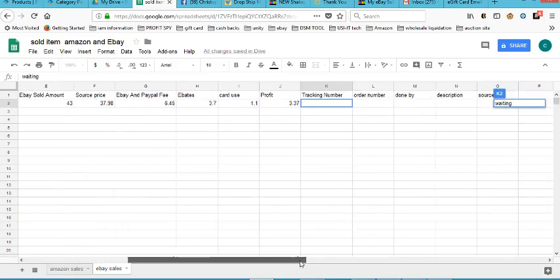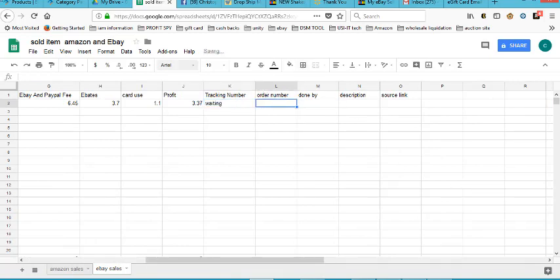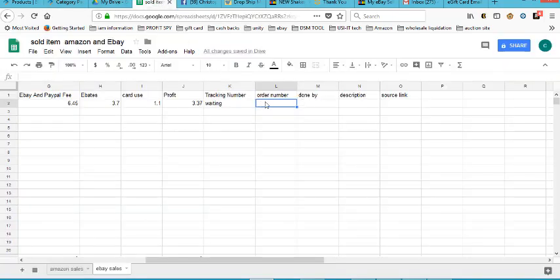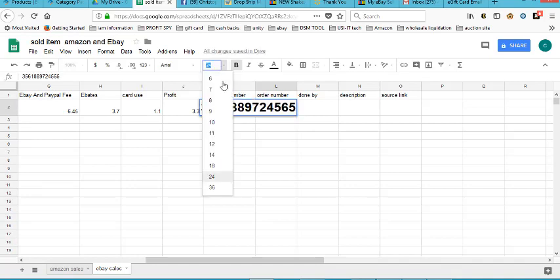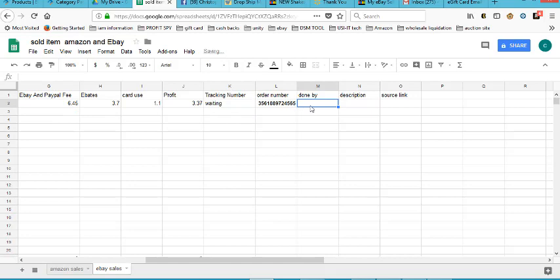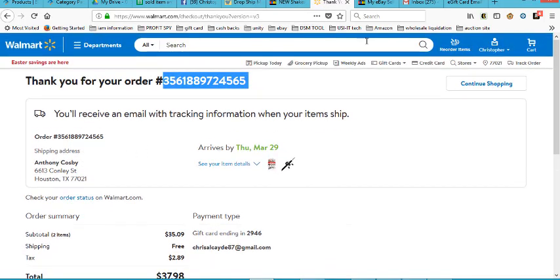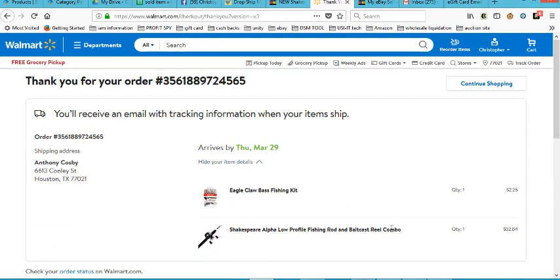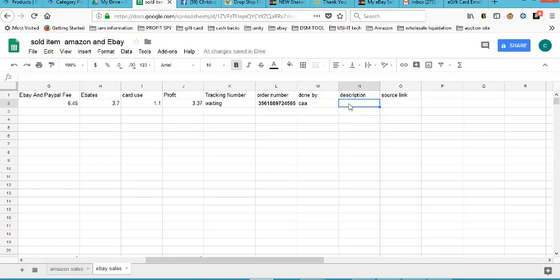Order number nato. Order number is manan siya. Order number copy. And then control V. So again, done by CAA. Description. Let's open. Chata mansion description. Copy. Control V, then source link.